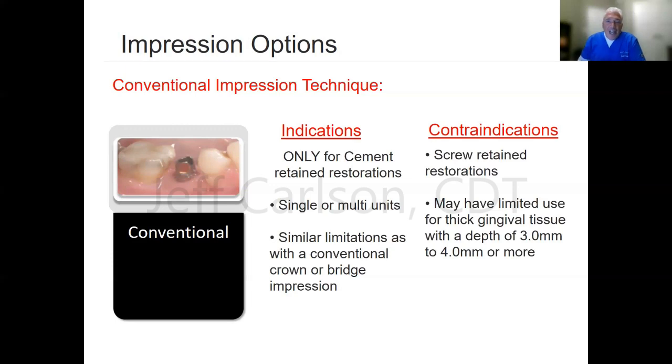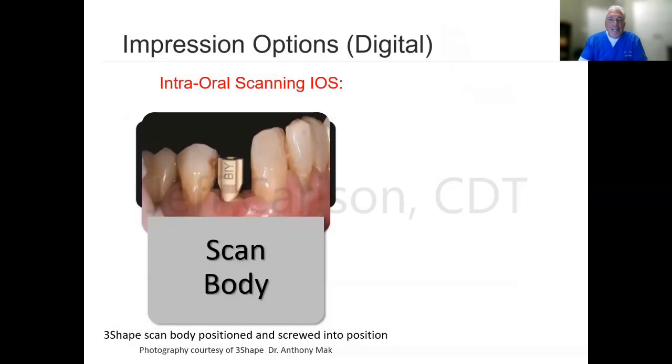Conventional indications, these are really only for your cement retained restorations. It's a crown prep. Keep in mind, it's a crown prep. It just happens to be metal instead of dentition. Packing cord is usually not going to be much of a value because there's no attached gingiva, it's just going to disappear anyways.